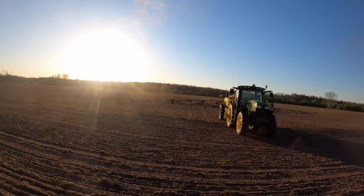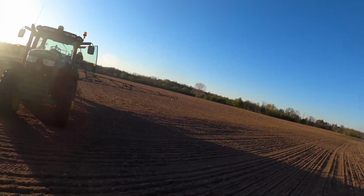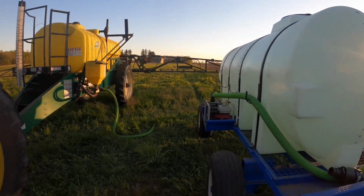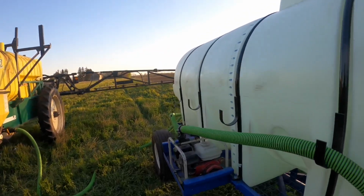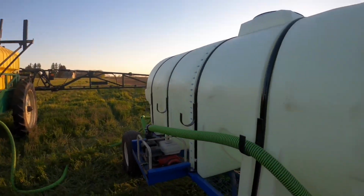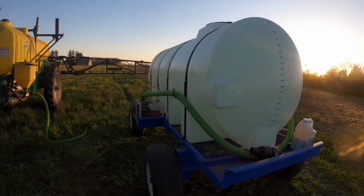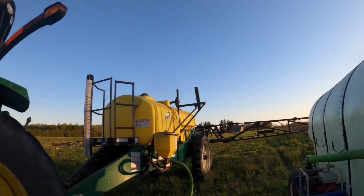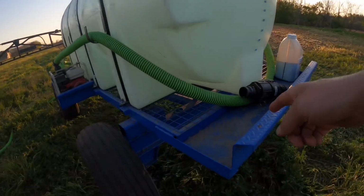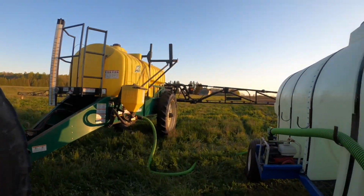Look at that beautiful night. This is awesome. I need some more water and a little more chemical there to finish this field. This isn't fancy. I've seen a lot of nice spray rigs with transports, but this sweetheart does me just fine. It holds the exact same amount of water for one whole fill up in the sprayer. I can hold my product right here if I need to. It's good to go.